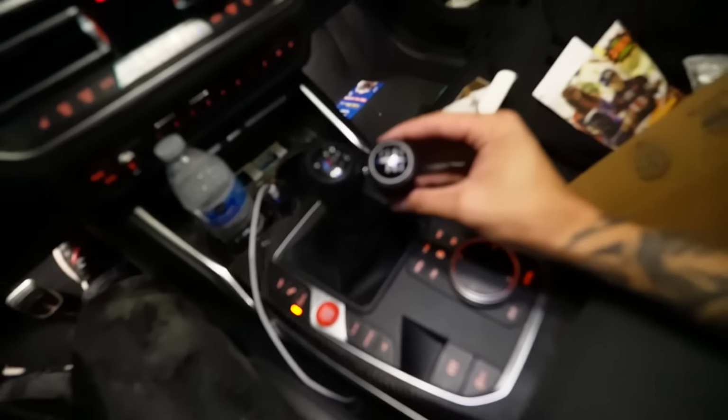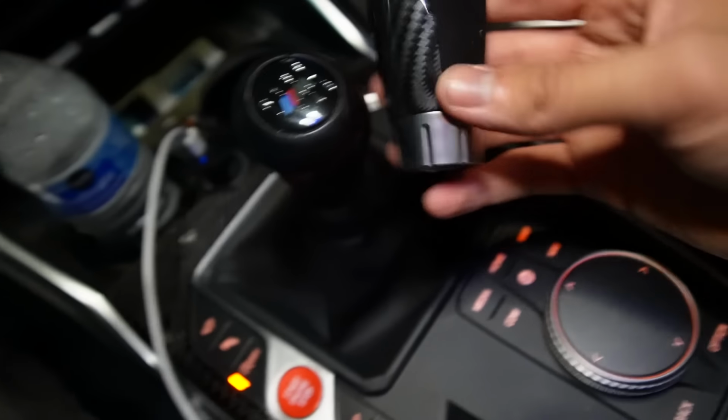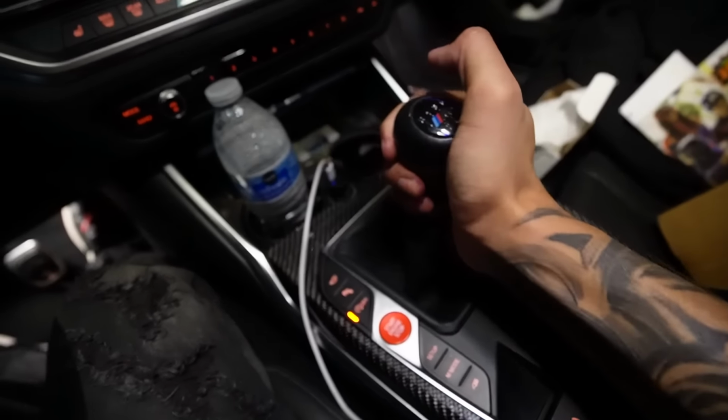Now, I tried installing one of these once on my F80, and I almost knocked my teeth out, bro, because you gotta pull the stock one. It's not easy. But look at the before and after. It's so much better. Why isn't it focusing? Look at that. M Performance, it has all the gears. Sick. Smaller, cleaner, all Alcantara, so it's gonna match all the M Performance stuff. It's really, really cool. But I think you just pull it up and it comes off.